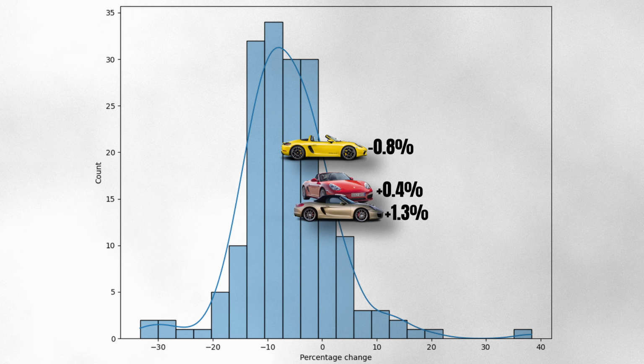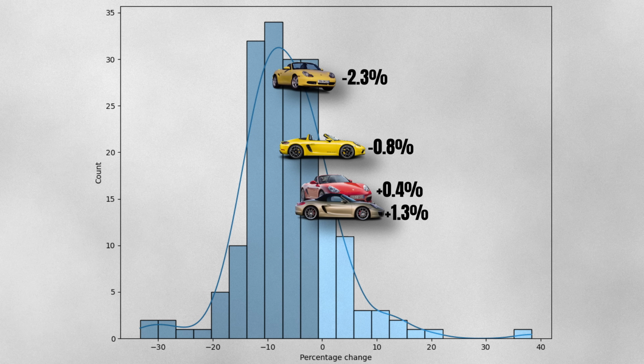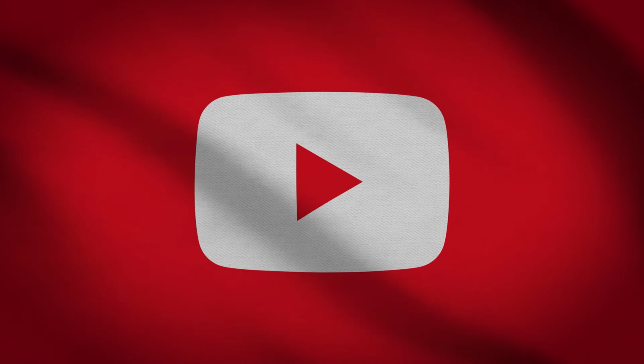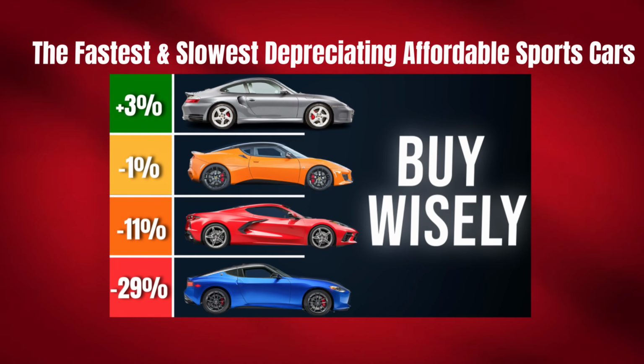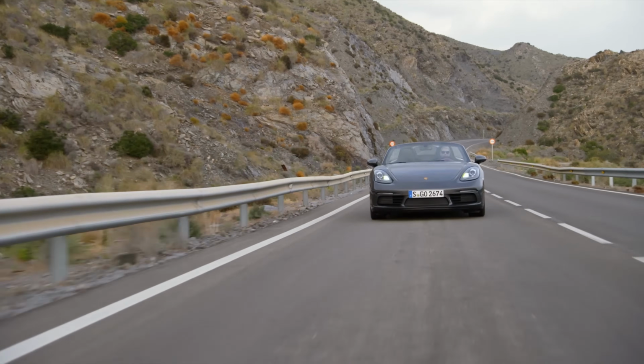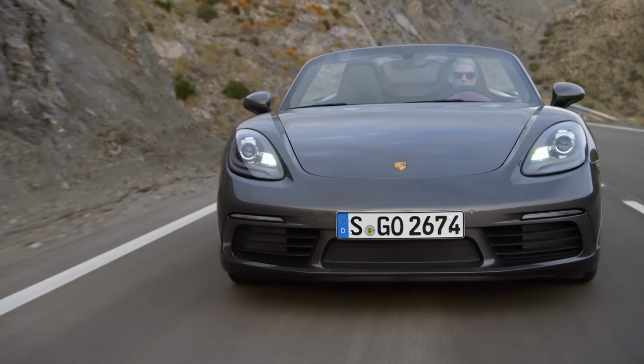Many generations belong to the top 25% of cars that lost the least. The 986 is an exception, but still did significantly better than the average. So Boxsters clearly outperformed the market, but we can make this comparison even more specific. 3 months ago I posted a comparison of affordable sports cars, and this revealed that the average rate for sports cars under approximately $80,000 was 7.5%. So even if we factor in some additional flattening of the curves, it's clear that Boxsters did well.